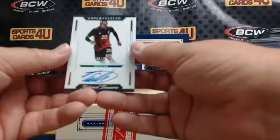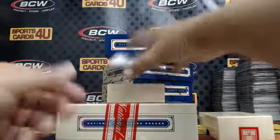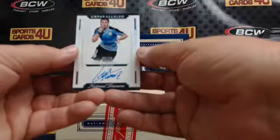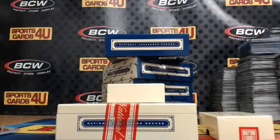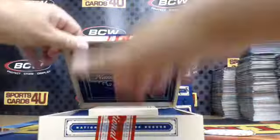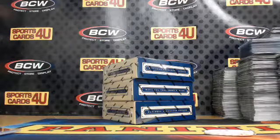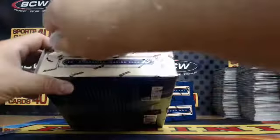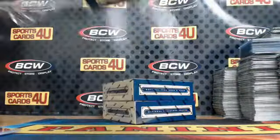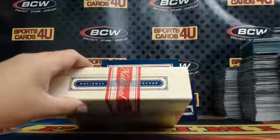Unparalleled autograph, 16 out of 25, Belgium, Christian Benteke. And unparalleled autograph, 9 of 10, jersey number, for Uruguay, Luis Suarez. It couldn't be a jersey number and numbered to MLS. Well, I guess 9 of 9, but that wouldn't happen. Box 2.